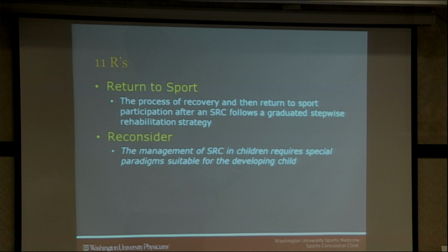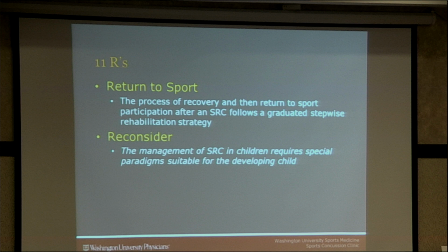Return to sport, the next R. The process of recovery and then return to sport participation after a concussion follows a graduated stepwise rehab strategy. So again, that's the typical five-step approach, which is what we utilize in the state of Missouri to get people back. Reconsider, so the management of concussion in children requires special paradigms suitable for the developing child.